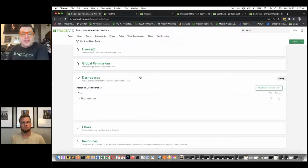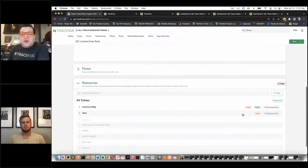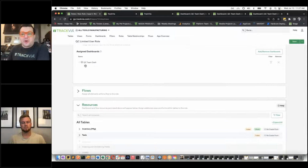And so what that means is that now I'm able to see that this role has one assigned dashboard. And if I scroll down to the resources section, I will notice if I open that I actually already have a couple views and forms permissed to this role, even though I didn't do anything down here. And that's because these are the resources that exist within this dashboard that I just permissed.